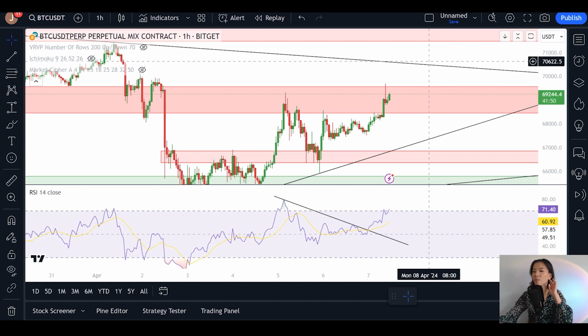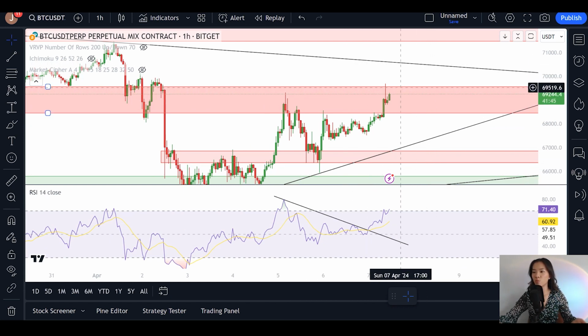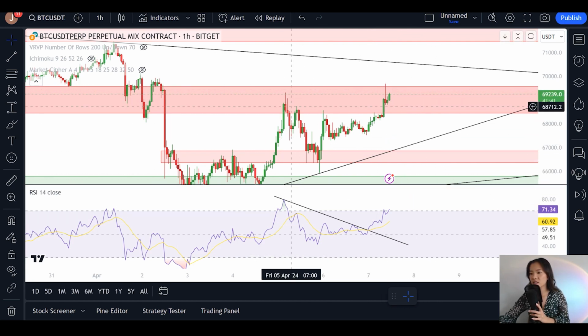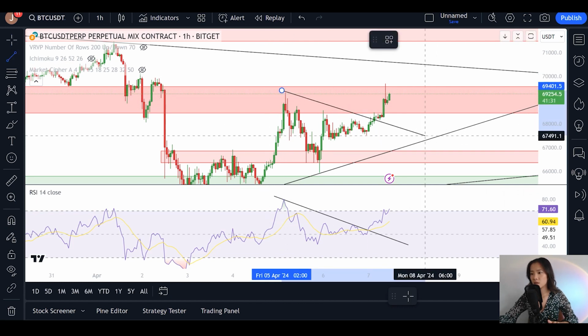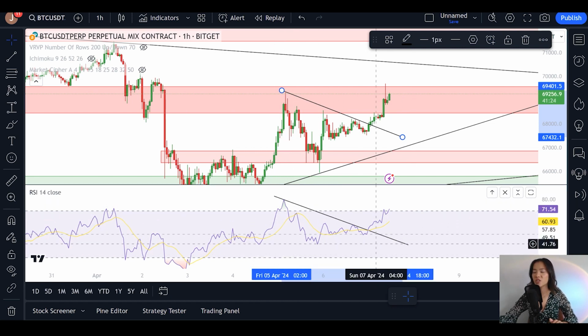Zooming back in a little bit more into that 1 hour time frame, we can see a little bit more confirmation that we're very likely to break above this range of resistance. So if we take a look at the last time we rejected from that range over here at $69,000, that downtrend formed on the RSI and the price action have both been broken. So the downtrend here that goes something like this, as well as that momentum, has been broken. So we're seeing enough of a shift on the shorter time frames that should suggest a breakout from the resistance range.